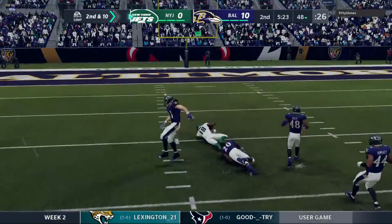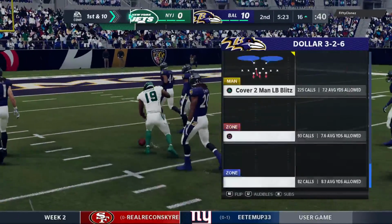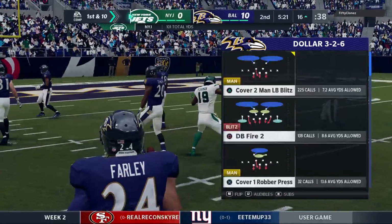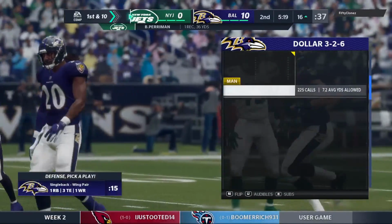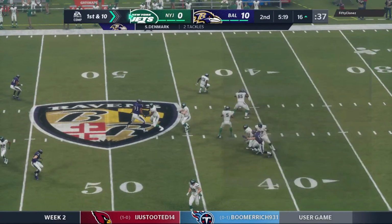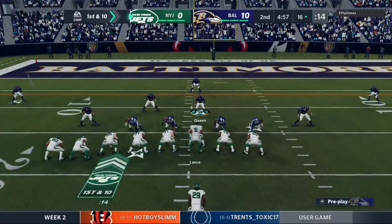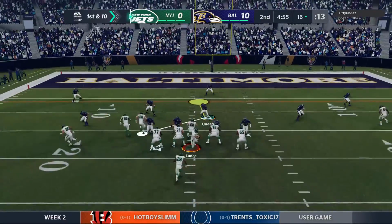It's caught inside the 25. And they'll wind up getting this one all the way down inside the 20. For an offense that has not found the end zone yet, that's a big play. There's the spark right there. The big play that they needed. Now they've got to go ahead and finish this drive and put this ball in the end zone.